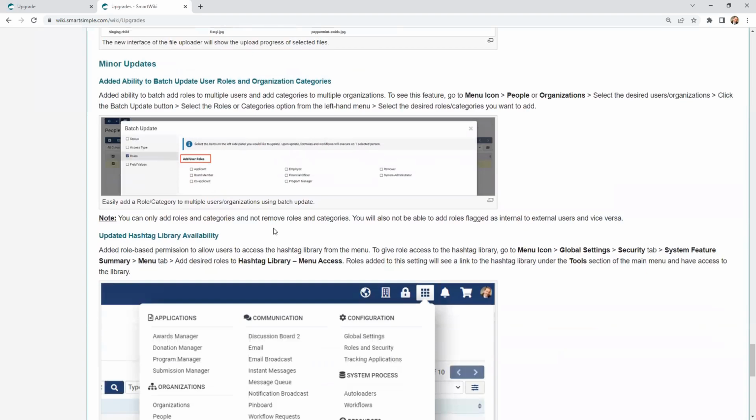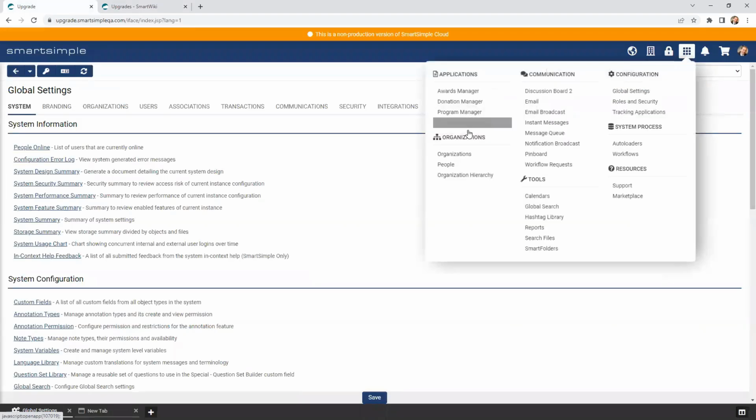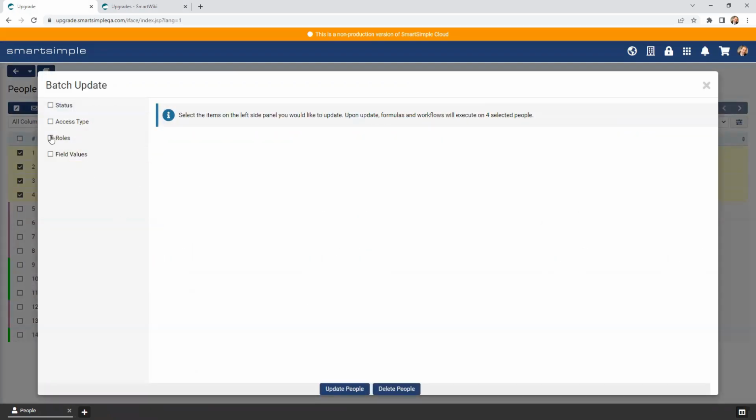Here's another one that I think is quite good. Let's use our two-factor authentication as an example. Let's say that I create a brand new role for the people that I want to give multi-factor authentication to. Now that I've got this new role, applying that to each user would have been very laborious. But what I can do now is select the users I want to add it to, and then come into the batch update, and I now have the ability to add a role.